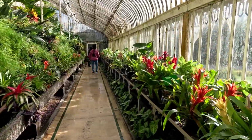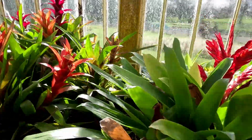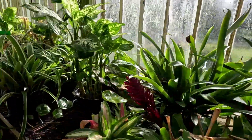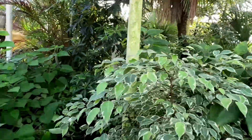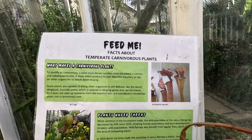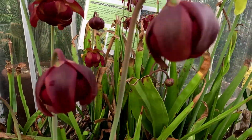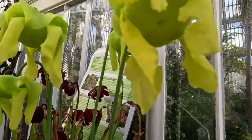You leave with a sense of wonder, not just for the incredible diversity of plant life, but for the genius of Victorian engineering that made this green oasis possible. The Palm House isn't just about plants. It's a bridge to the past, connecting you with Belfast's rich cultural heritage and its passion for innovation.